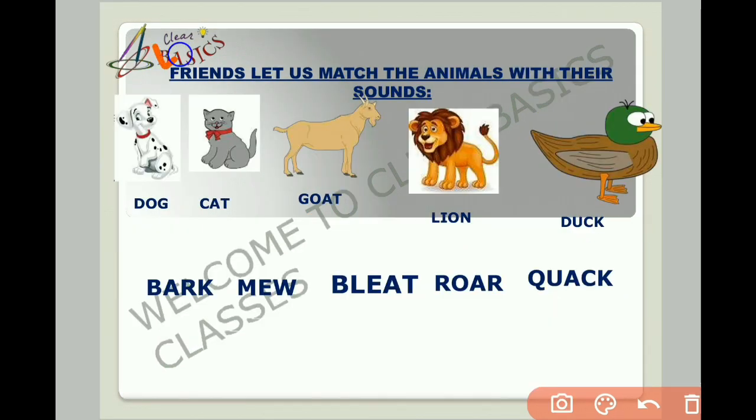Friends, let us match the animals with their sounds. The first animal is dog. And we all know that dog barks. The next animal is cat. And what does cat do? Yes, the cat mews. The next animal is goat. Can you tell me what is the sound of a goat? Yes, the sound of a goat is bleat.